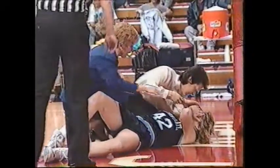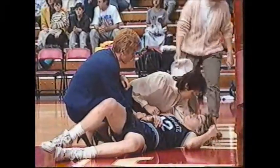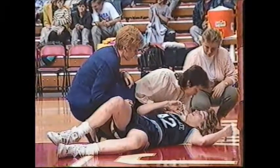Hopefully Kathy Phillips is all right. Saw her grab for the head right away, Dick. And you don't like to see that. A lot of contact inside. Mitchelson went up very strong for the rebound, went up strong for the jumper, and then a little bit of contact, and Phillips hit her, bounced off, hit the floor.